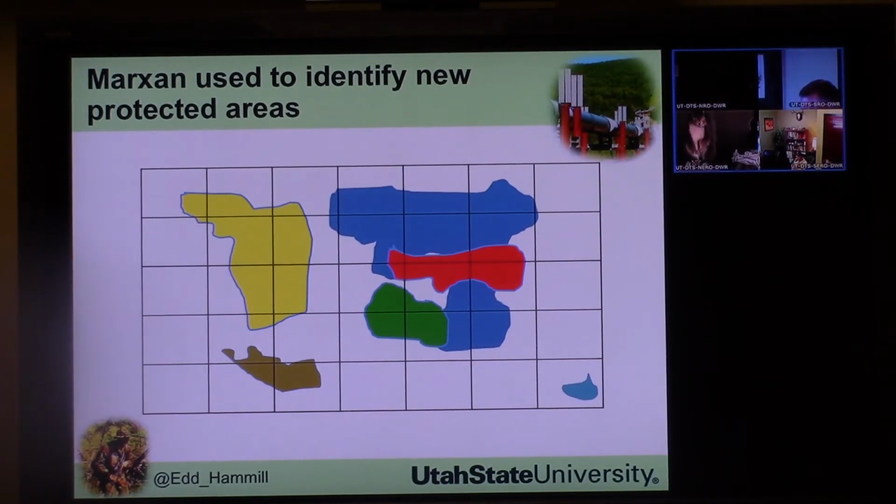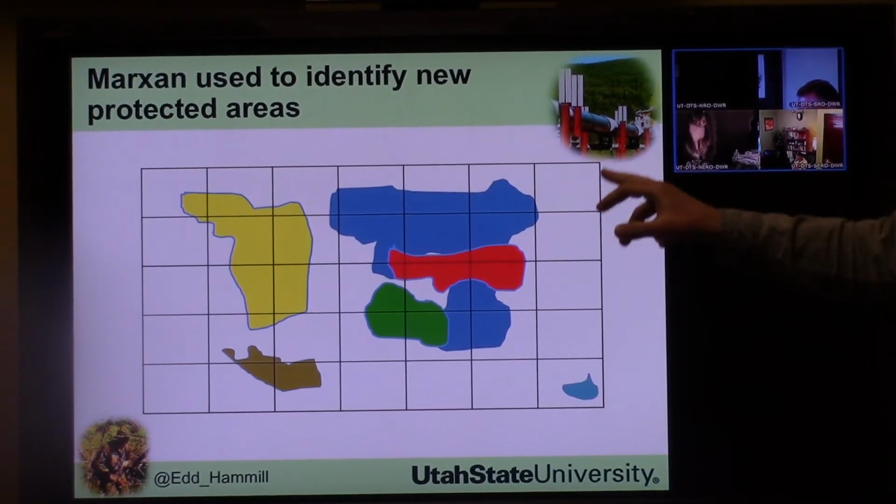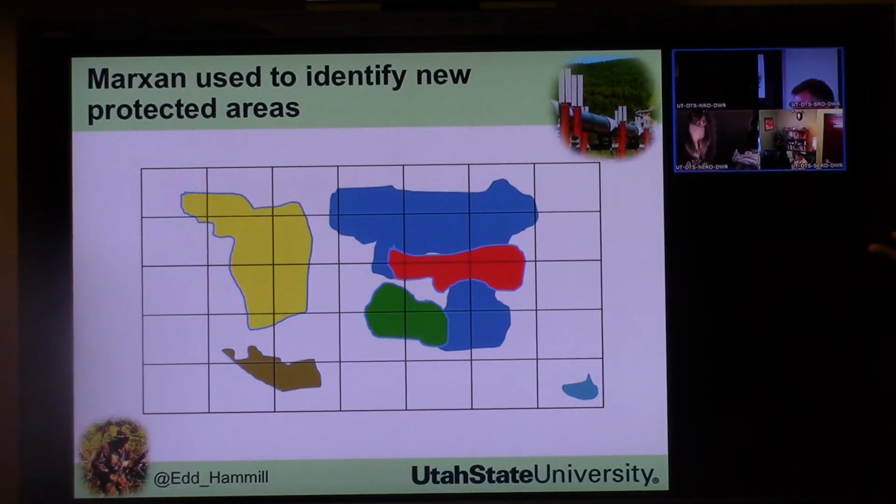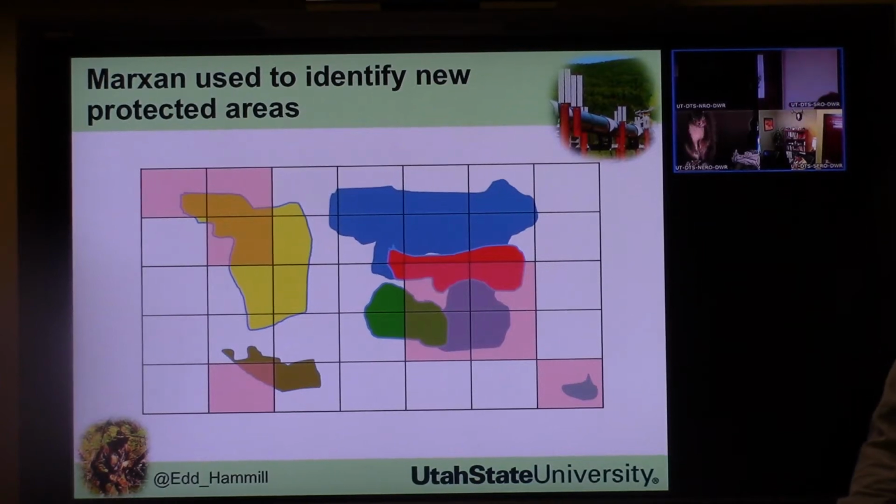The way that works is, a nice little cartoon like this is a very simplified diagram. Each one of these represents a planning unit. These polygons represent distributions of a bunch of different species. So you say to MarkSan, buy me the cells that cost the least amount of money that conserves 30% of each one of these different species. MarkSan will then say, okay, pick this bunch of cells here, purchase those, everything's conserved enough. That's how MarkSan tends to work.